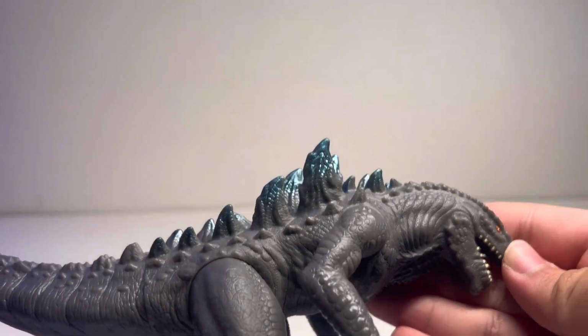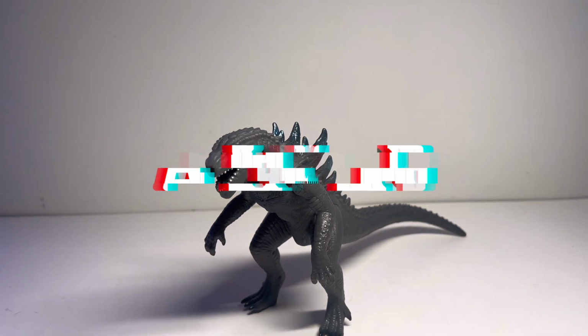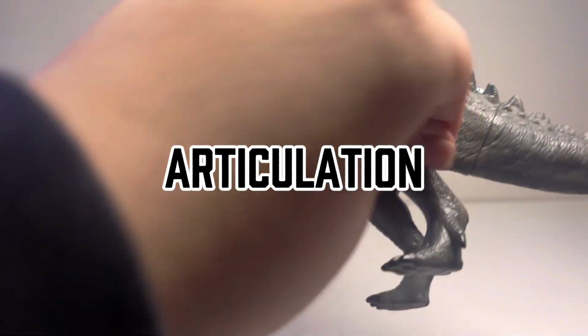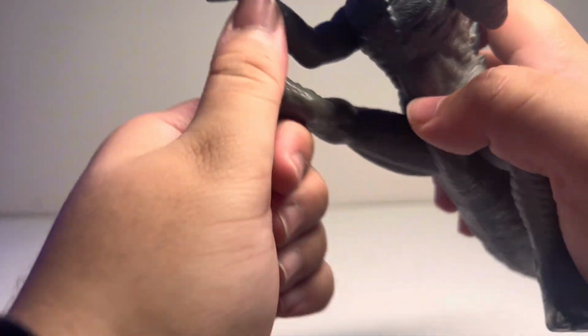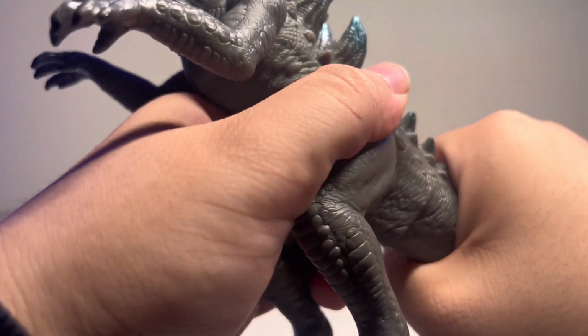With that, the painted details on this figure are pretty solid, complementing this figure's sculpt pretty well. Godzilla will come with 4 points of articulation. Both arms and both legs can do full 360 rotations. The tail may look like it can rotate, but it's in place with a glue seal.